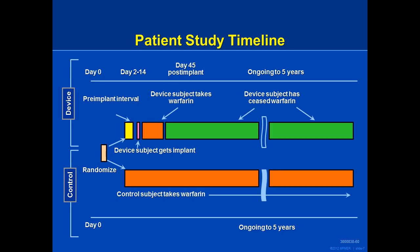This was the patient study timeline for the PROTECT AF trial. For those of you that are interested in trial design and the importance of that, there are crucial pieces of information on this. The first piece of information is that indeed for this specific trial, the device group got warfarin for 45 days following implantation. Now, when the regulatory agencies look at that, if there is a bleeding in a naive patient during the first 45 days, in patients who were randomized to the device, that bleeding and that event is blamed on the device. Think about that. It's blamed on the device.